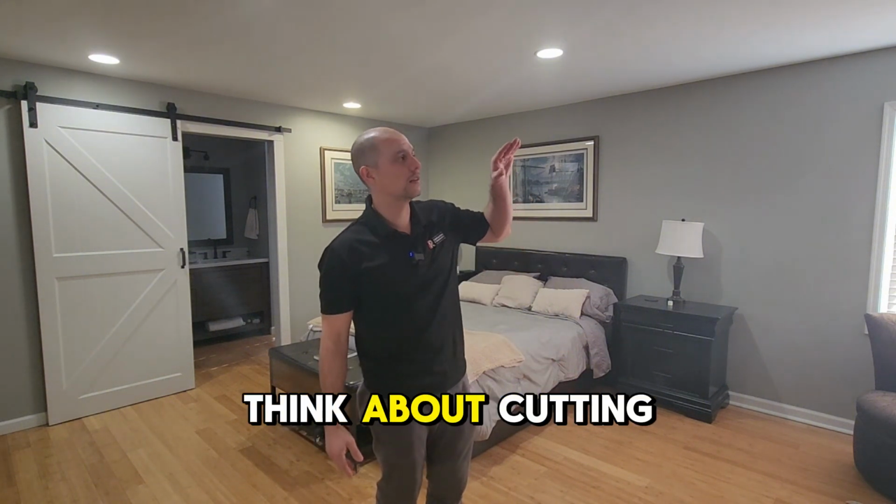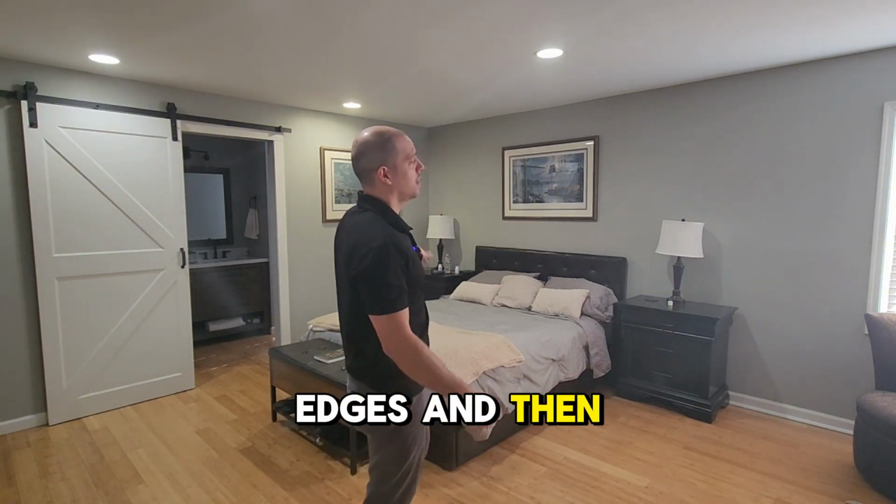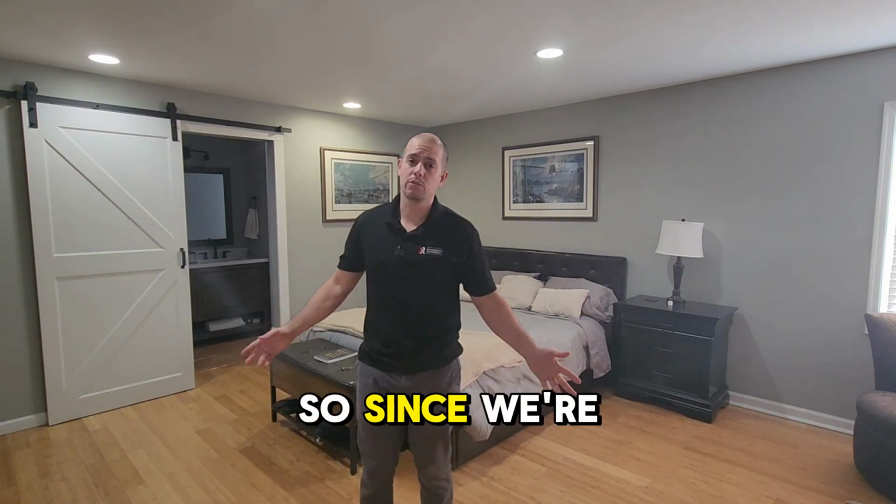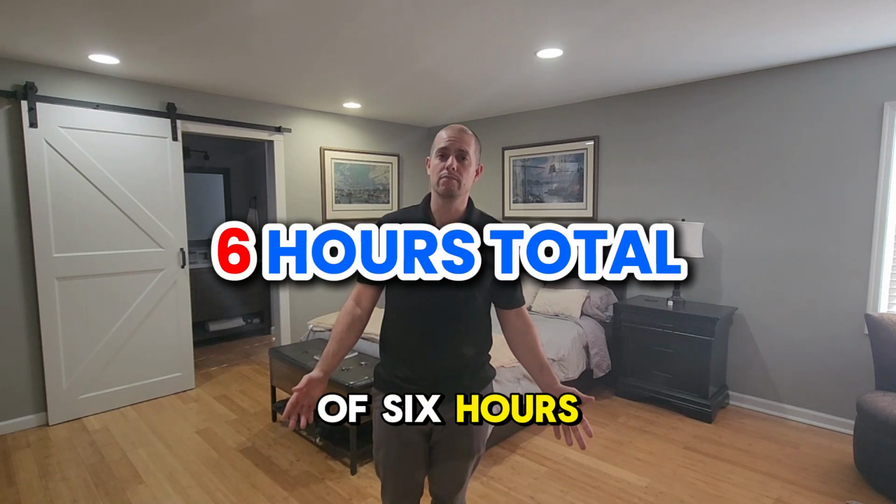Again, think about cutting in all the edges and then rolling all the walls. Per coat, it would take about 3 hours. So since we're doing 2 coats, it's a total of 6 hours to paint all the walls.